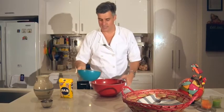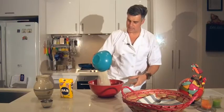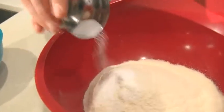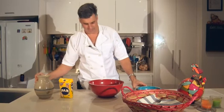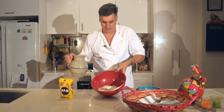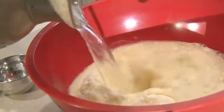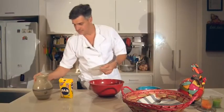First we're going to take flour, put it in a pan. We add a little bit of salt. We can have it for breakfast, lunch, dinner, anytime, all right? The arepas, we just put the corn flour, the salt, a little bit of water, 2.5 cups, as I said, and then we mix it, as easy as that.